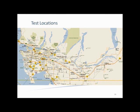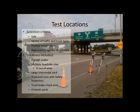So testing locations, we had 24 sites throughout Metro Vancouver and the Fraser Valley Regional District. You can kind of see them scattered here. And these slides will be available after the fact, so if you wanted to have a look at these in more depth, you can see where they were located. We selected test locations based on a number of criteria.